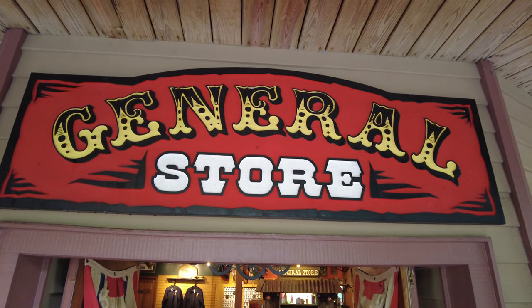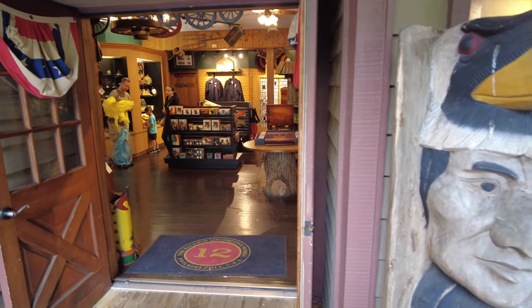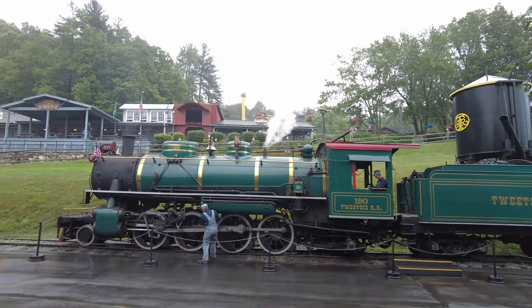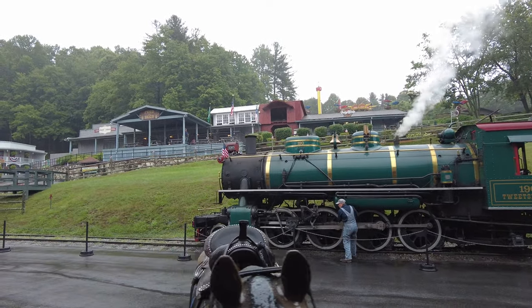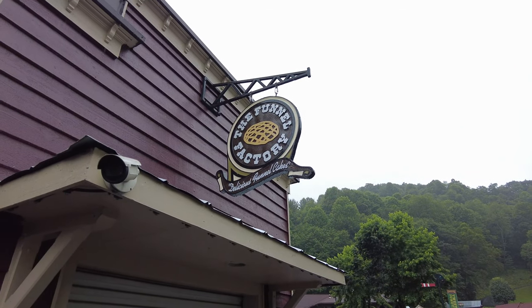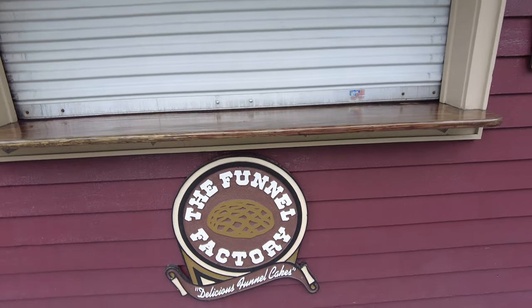Here's the general store. I think we'll be checking this out later, maybe get some Tweetsie merchandise. We're walking alongside the train, getting ready. The train's getting ready for its 1 o'clock departure. There is a funnel factory, but it does not look like it is operational today.